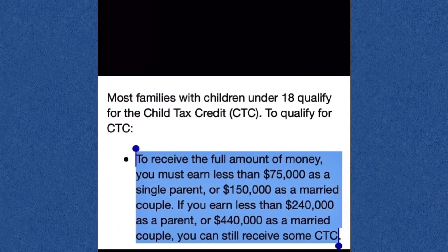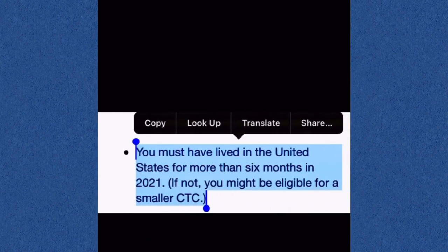Now, moving on, we are going to go over the requirements to claim the child tax credit. To receive the full amount, you must earn less than $75,000 as a single parent, $150,000 as a married couple, or earn less than $240,000 as a parent, $440,000 as a married couple, and then you would still be able to receive some, but not the full amount, if you had a higher level of income. Now, you must have lived in the United States for more than 6 months in 2021. If not, you might not be eligible for the full amount, but a smaller amount.